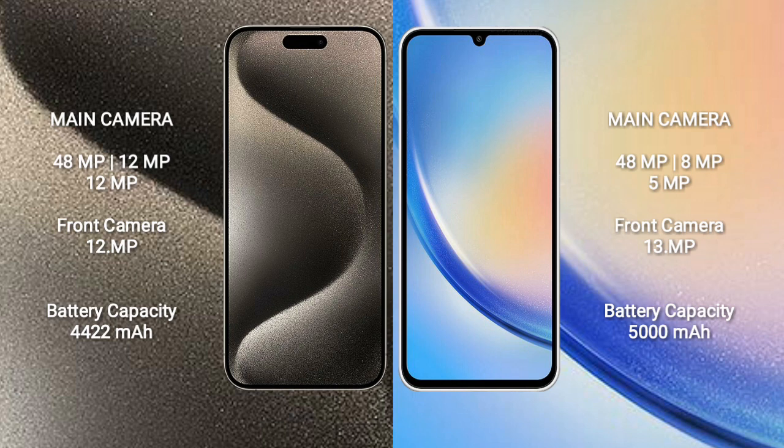iPhone 15 Pro Max rear triple camera setup, 48MP plus 12MP plus 12MP and front camera 12MP. Samsung Galaxy A34 rear triple camera setup, 48MP plus 8MP plus 5MP and front camera 13MP. iPhone 15 Pro Max has a 4422mAh battery, 33W fast charging support. Samsung Galaxy A34 has a 5000mAh battery, 25W fast charging support.